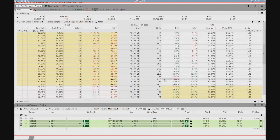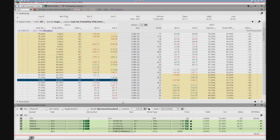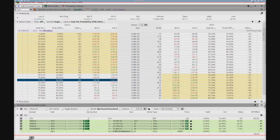Buy one calendar. Short leg expires 4th of September. The long leg should be somewhere in the November series, or you can go to the December series, or the January series. Okay, Angie, which one is better? Francis? Which one is better: buy 3 call options or buy 1 call calendar, with the long leg expiring January 21?